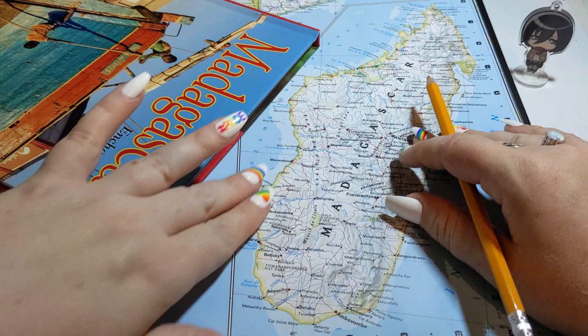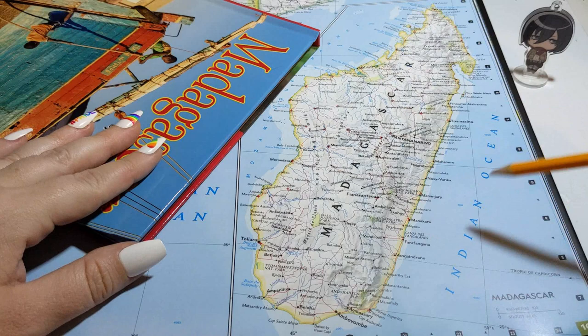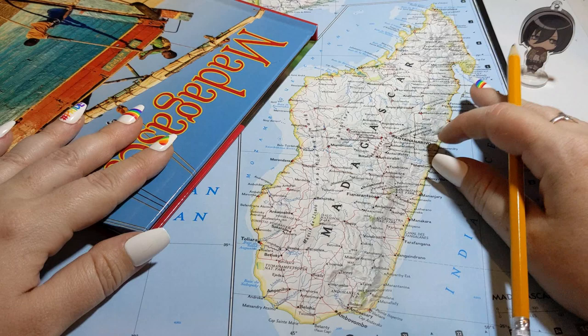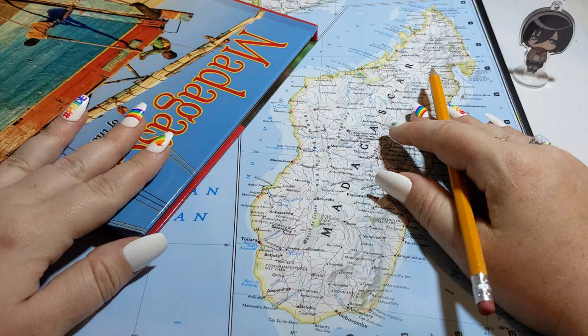But yes, Madagascar is an island off the coast of Southeast Africa. You can see the Mozambique Channel here, and over here, it's the Indian Ocean. Madagascar is the fourth largest island in the world, and it has four very distinct regions, so let's go through each one.